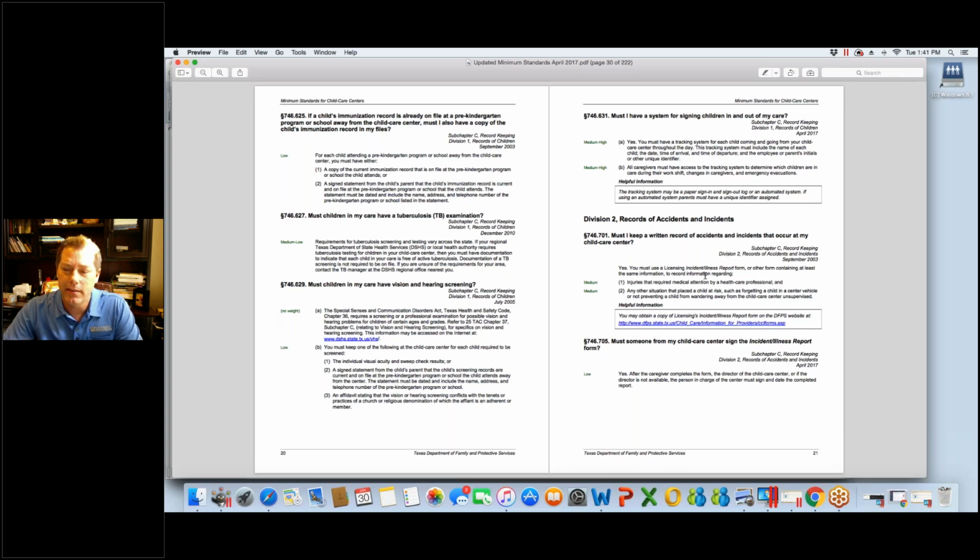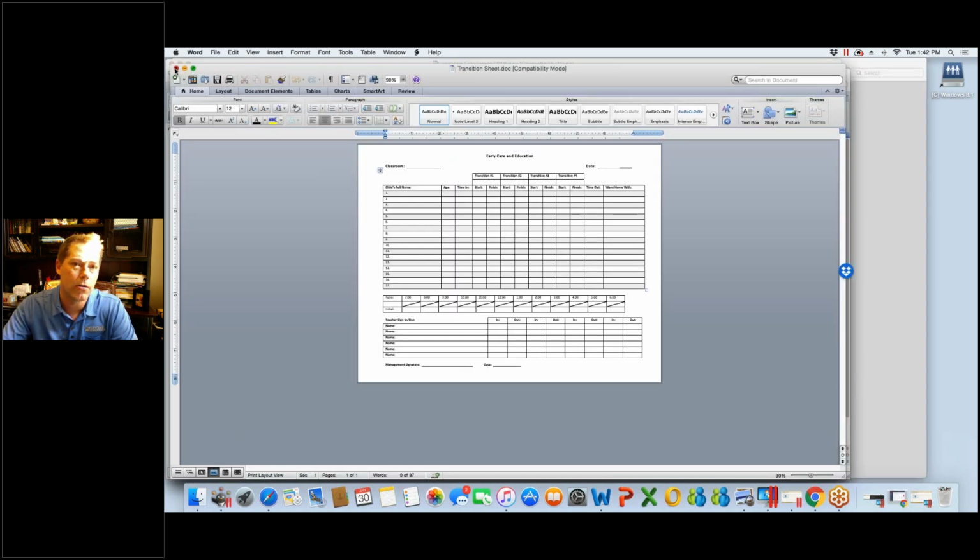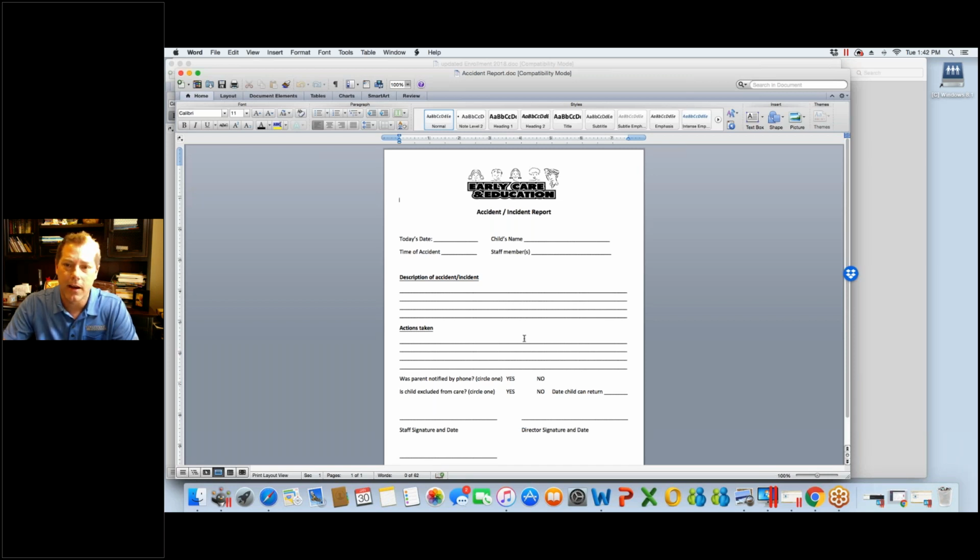Records of accidents and incidents need to be documented. You can use the licensing incident and illness report or other form containing this required information. You know, the licensing incident and illness report, it's a good document, but it's very intimidating. There's a lot of information on there. You can create your own form as long as it's got this required information on it right here. And this is a lot less scary than that licensing form. And it's got everything that you need to have. The date, the time, the child's name, what employees were involved, what happened, how did you take care of it?